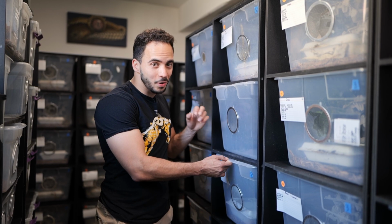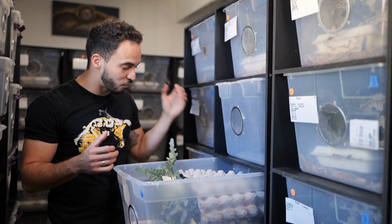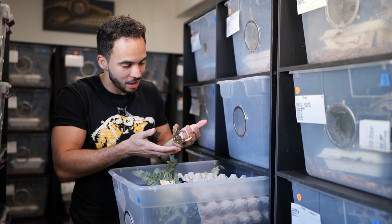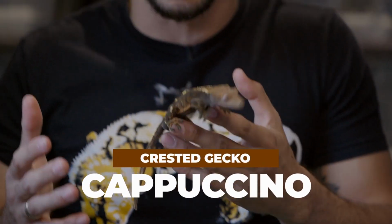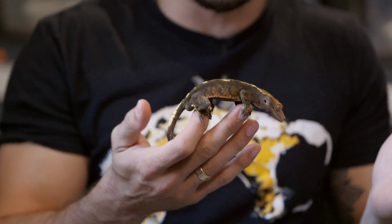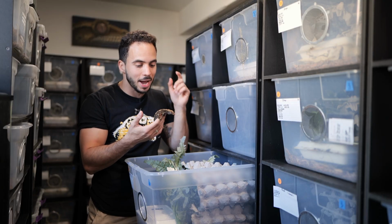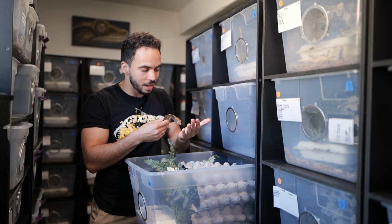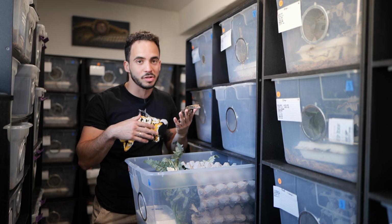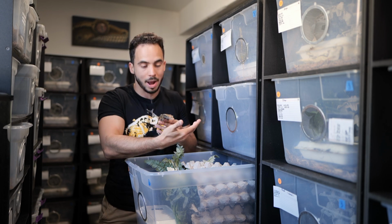So it is no secret that the cappuccinos have exploded in popularity recently. So of course I had to get one for myself to breed to my Lilly White girls and make Frappuccinos. Those are going to be probably one of the most sought after geckos in 2023. So I had to set up a group with my Cappuccino male that I have here and some Lilly White females, which in combination will make Cappuccino Lilly Whites, which are called Frappuccinos.